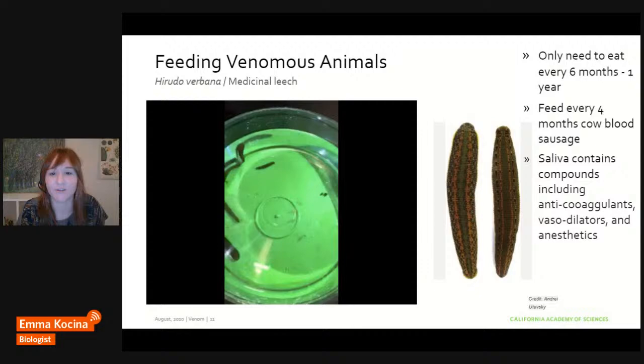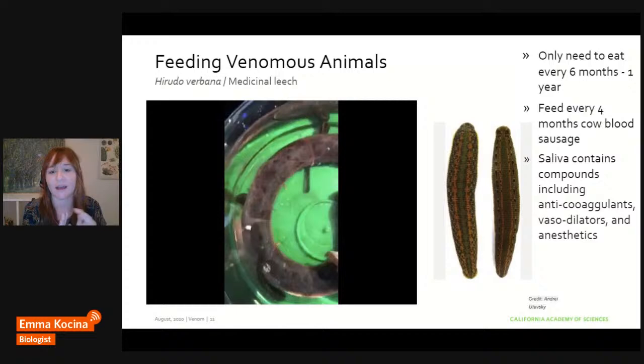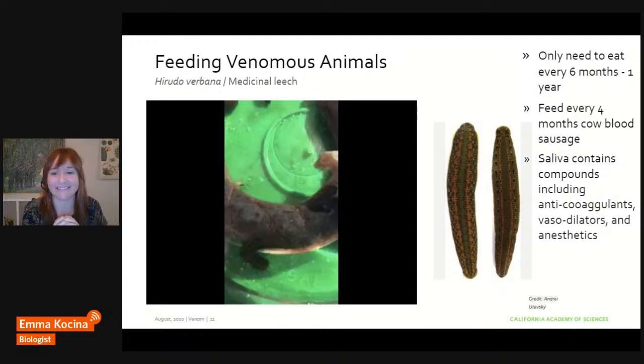They usually hang out towards the bottom of the exhibit, and don't really swim around that much, except when there's food and they get a little excited and start swimming around. Since it's heated up, they're attracted to that warmth, and you'll see them start latching on.